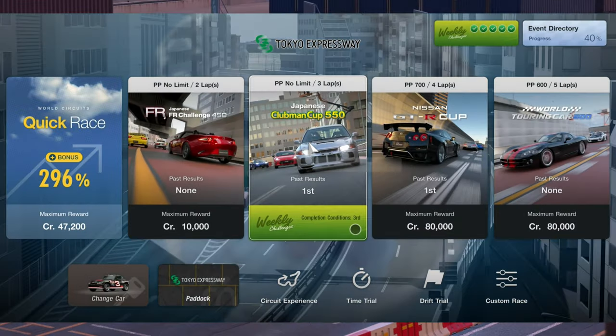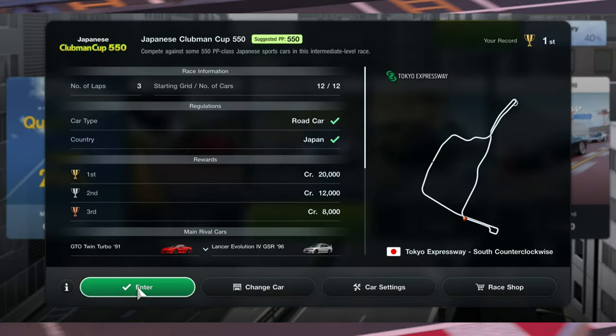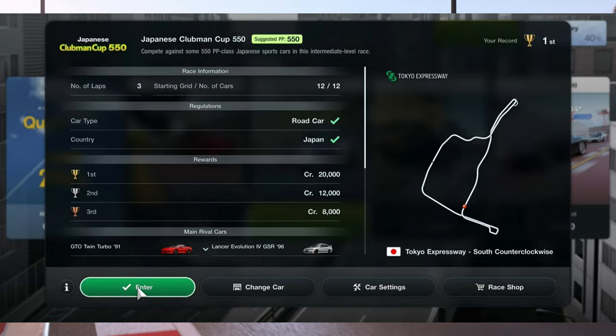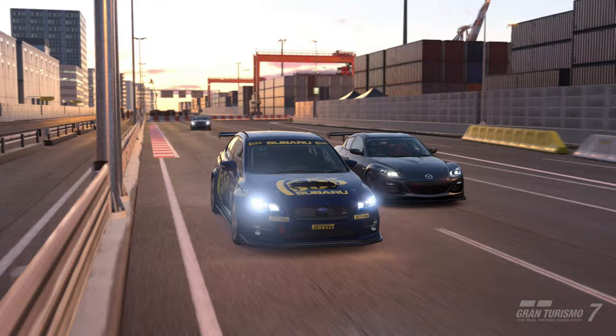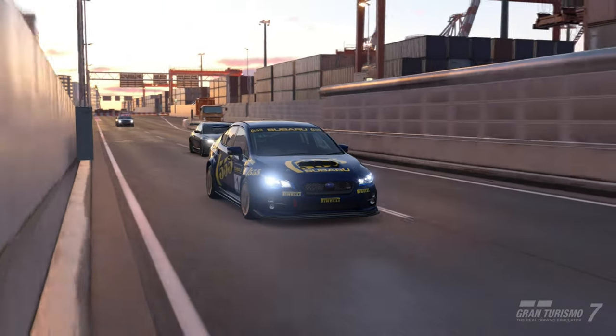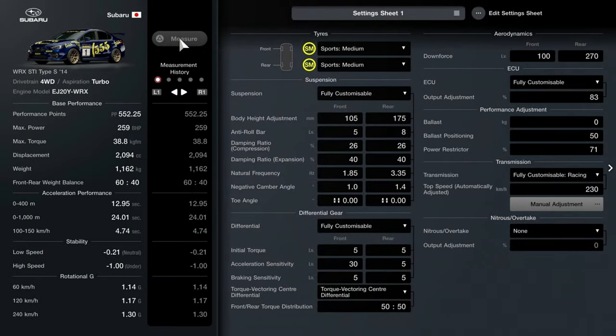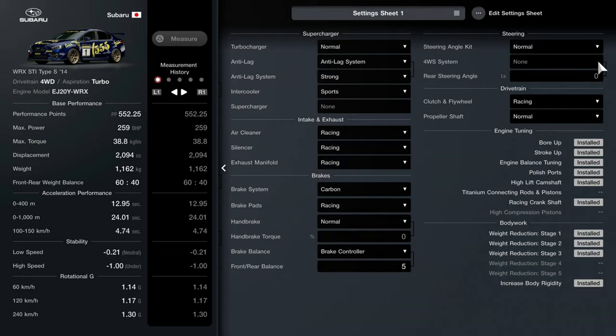Race 2 is the Japanese Clubman Cup 550 at Tokyo Expressway South counterclockwise for 3 laps. It is a suggested 550 pp race, using any Japanese road car. I used the Subaru WRX STI Type S 14 with 552 pp. The tune is as shown on the screen.